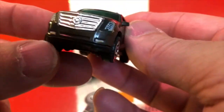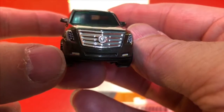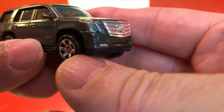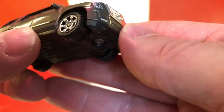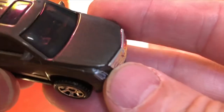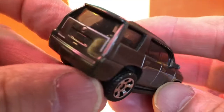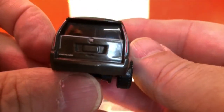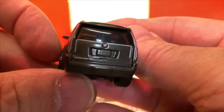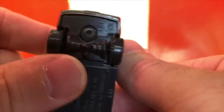This has actually got a separate chrome plastic grille on the front, which is rather special. Not something you see too often. I mean, obviously you see the plastic grilles as part of the base, but in this case it does look separate. I might be mistaken. No, that's definitely separate. Goodness knows, someone at Matchbox has been going around plugging those in.